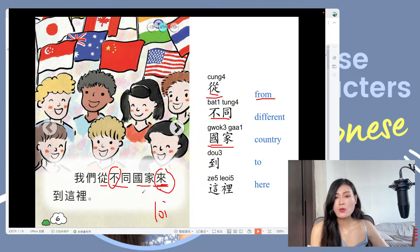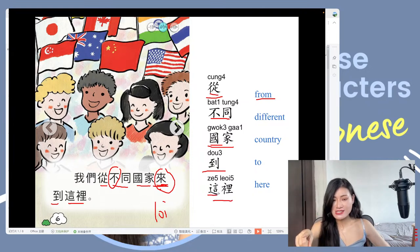So 我们从不同国家来到 is to come to 这里, which means here. 这 literally means this. 这里, here. So 我们从不同国家来到这里. That's the written way. Another way is 我们, you could say 从 or also 由, that is okay. 我们从不同国家来到这里, and oral is 这里. So we from different countries come to here. We come to here from different countries.